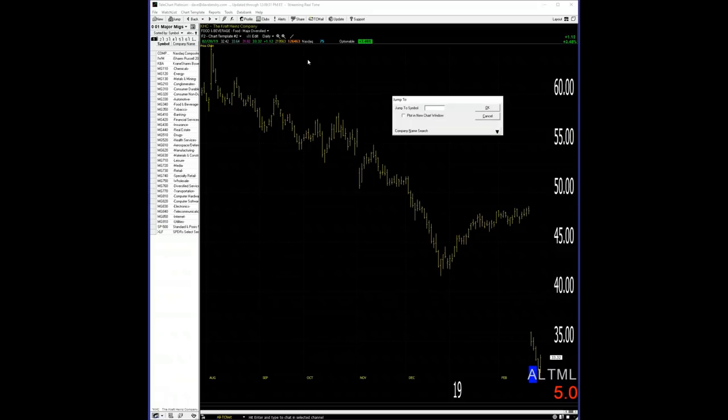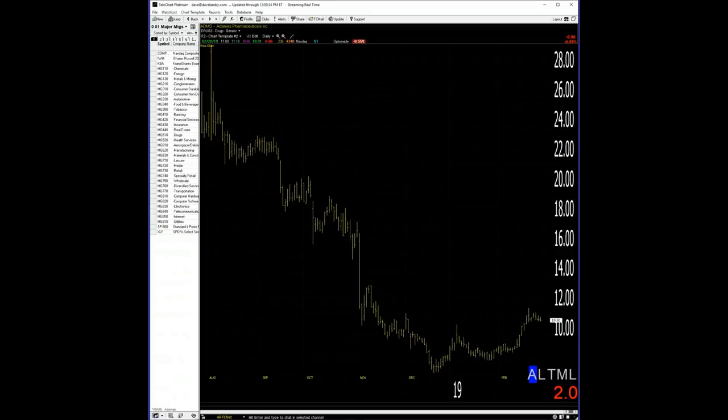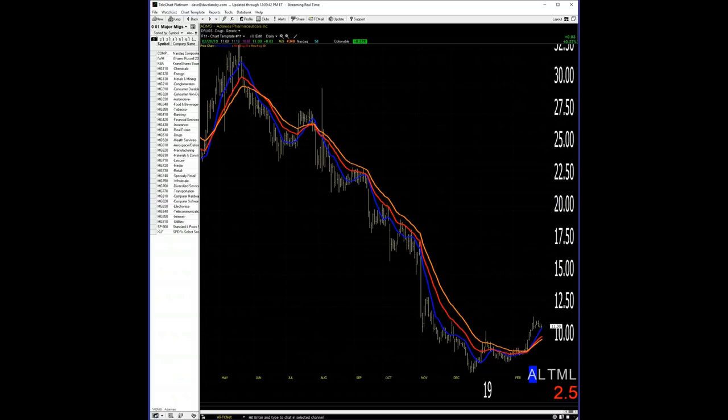All right, Donald, let's talk about ADMS. Yeah, that's kind of interesting in that it's kind of a cup and handle type of bottom, or cup and handle. Let's see if it's a bow tie. Yeah, it's a bow tie. That's not bad. It's got some overhead supply along the way, but that's not too bad.